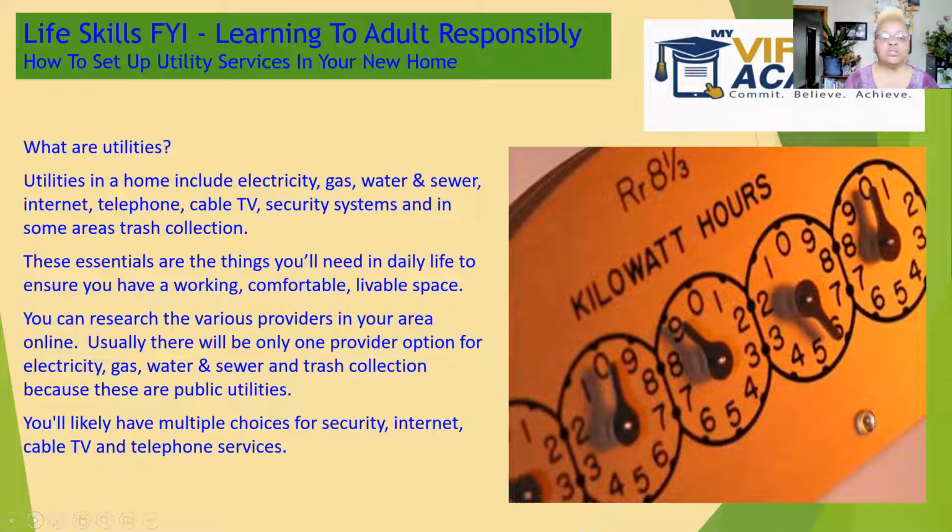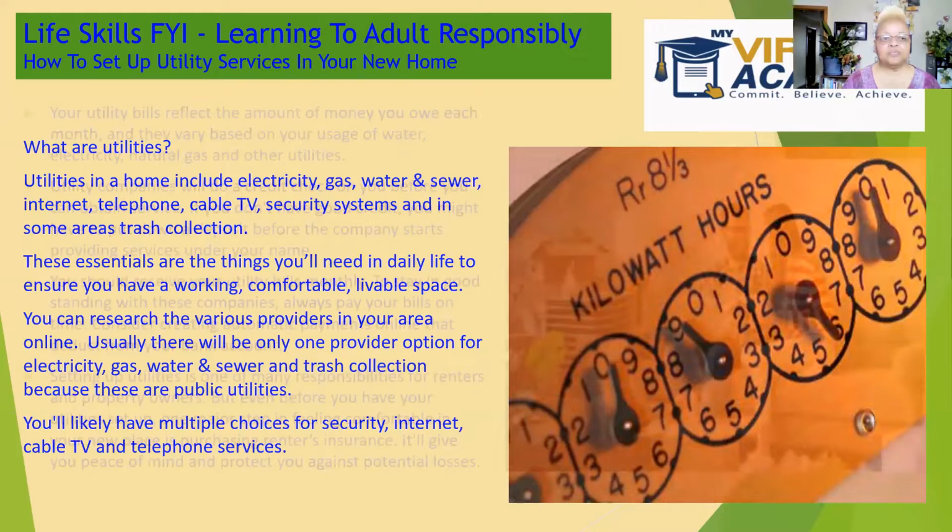You can research the various providers in your area online. Usually, there will only be one provider option for electricity, gas, heat, water and sewage, and trash collection. And that's because these are public utilities. You will likely have multiple choices for services like home security, internet, cable TV, and telephone service.